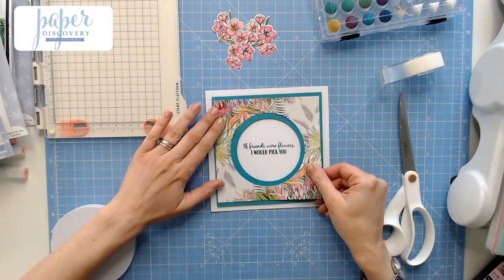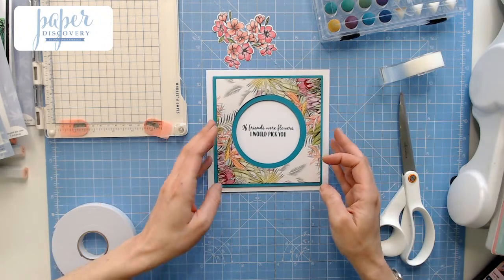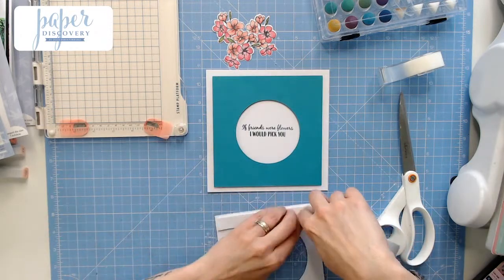Look at that. Just double checking because, there we go. I'm going to have to turn that now because I have accidentally spun round my mat. So it's worth checking before you stick and then going back down with some double-sided tape again.